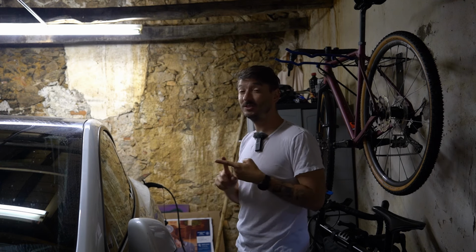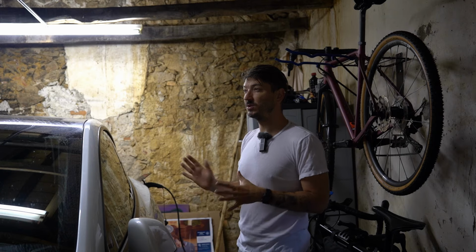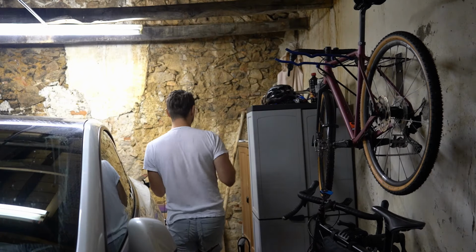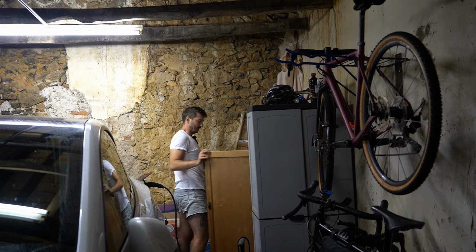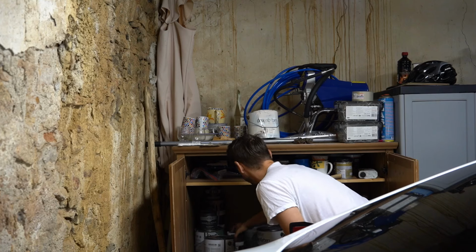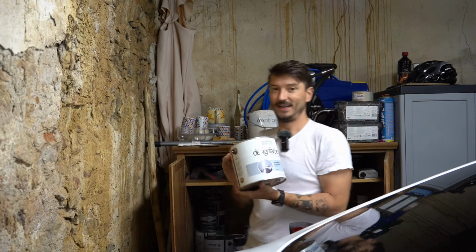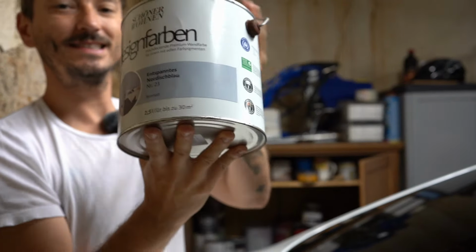We are here because I store all my paint in this wardrobe, and I actually still have some paint that I haven't used, but that I bought back then for the renovation. I wasn't sure, it's like a light blue. I'm thinking, let's go check if this still exists. There it is. It's a very light blue, as you can see.